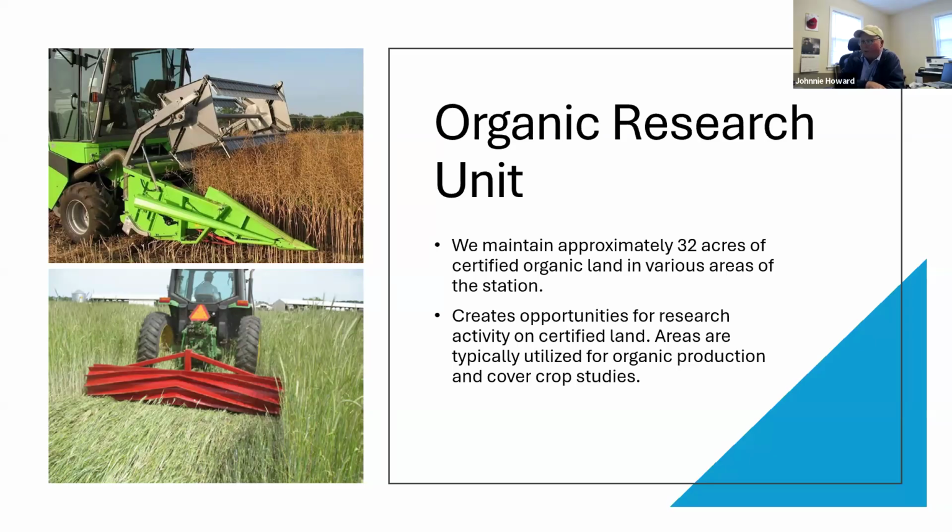And part of that farming systems research unit is exclusively treated organically, maintained with an organic certification. And that's part of the rotation that's involved in that system. And then we have a small farm unit that does work that also it's important for them to have some certified organic land each year as well.